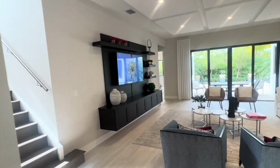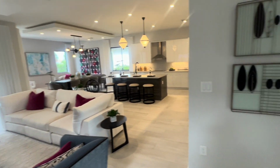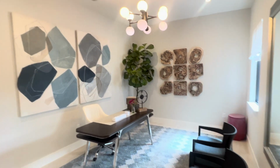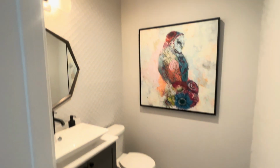As we walk into this beautiful 2-story home, this one can range between 4 to 6 bedrooms, 3.5 to 5.5 baths. The ground floor has an owner's suite with a walk-in closet, great room, a dining room, a den, loft, and it can range between 2 or 3 car garages, which is 65 feet wide.